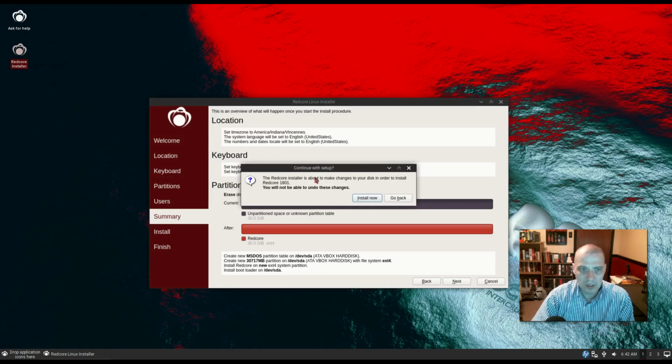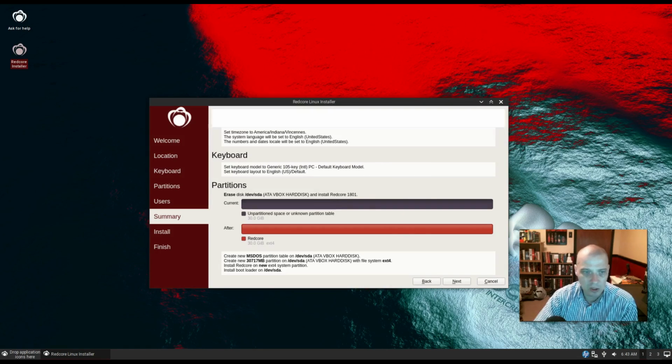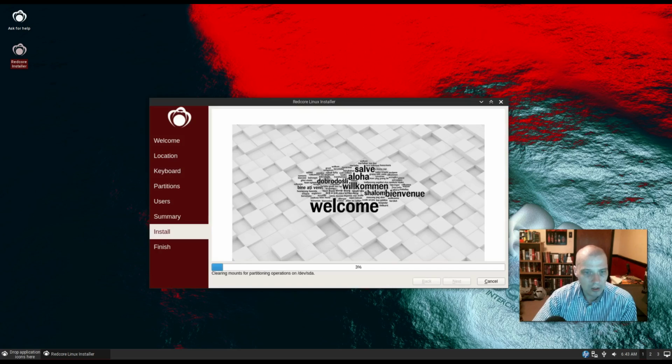The Redcore installer is about to make changes to your disk in order to install Redcore 1801. You will not be able to undo these changes, so it's a little warning message letting me know it's about to format the drive and write to the disk. I'm going to click install now, and the installation begins. If it's like your typical Linux install, it should take 5 to 10 minutes for this portion of the installer to run. I'm going to pause the video for a second.